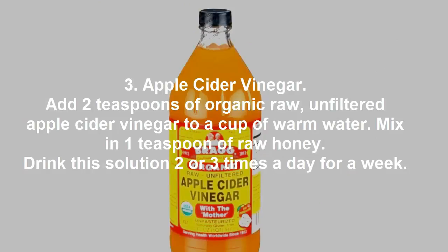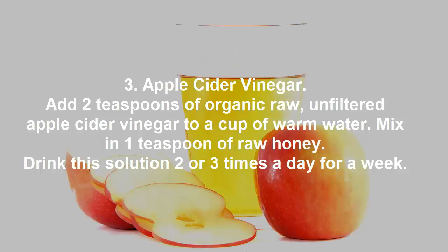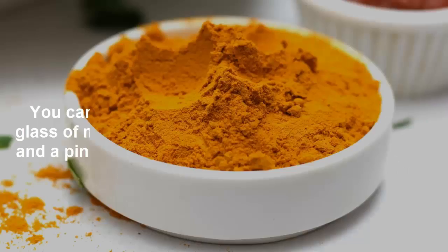3. Apple cider vinegar. Add 2 teaspoons of organic raw, unfiltered apple cider vinegar to a cup of warm water. Mix in 1 teaspoon of raw honey. Drink this solution 2 or 3 times a day for a week.